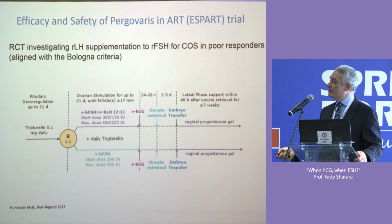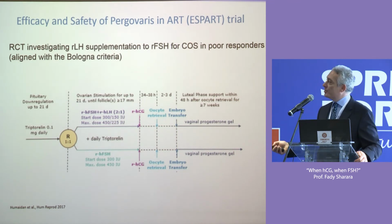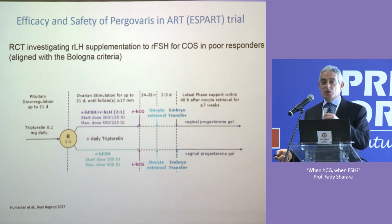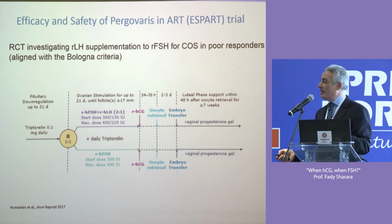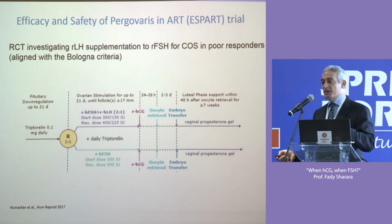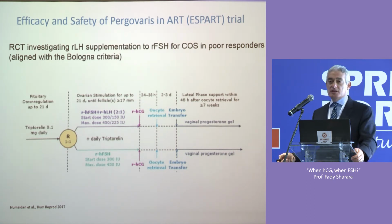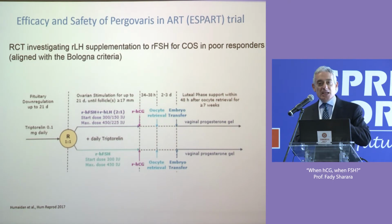Now, the second study I'm going to review is actually the SPAR trial, which was published in January issue of Human Reproduction this year. So it's efficacy and safety of Pergovirus in ART in poor responders. So they looked at not just Bologna criteria, they went women up to 41 of age. The AMH, they went up to 1.3, even though with Bologna criteria it's less than 1.1. And that was an agonist study. So they wanted to suppress the LH as much as possible.